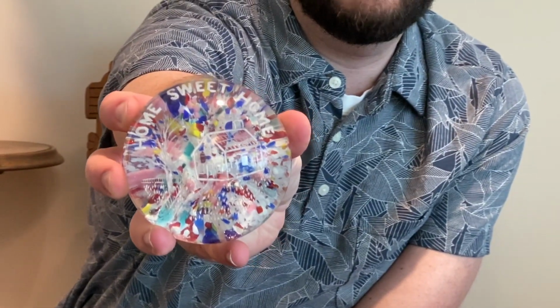So I've got three things here. What a good hallmark of conspicuous consumption is it's things that you don't really need, but that are like cool, right? So the first thing I have here is a paperweight. So you can see this paperweight is made of glass, and inside it says Home Sweet Home. It has a little image of a home etched into it, right? So this is a really useful thing to have, right?